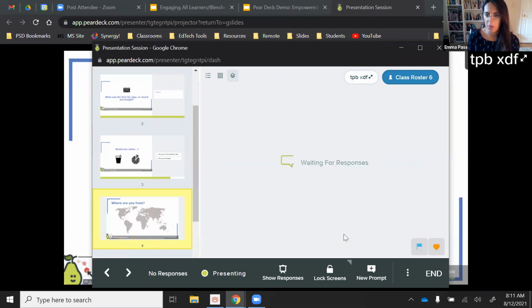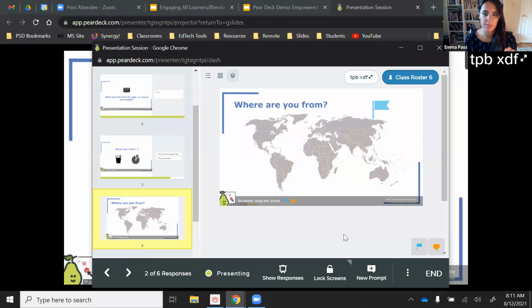This is a where are you from question, but you'll see you have 2 icons on your screen, a blue flag and an orange heart. Go ahead and drag the blue flag to the place you were born. So the place you're literally from, but then the orange heart to wherever your heart is. I know a lot of people who were born one place but have no connection to it. So the orange heart can go to the place you currently live. It could go to the place your family is.